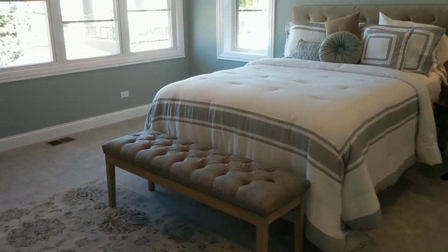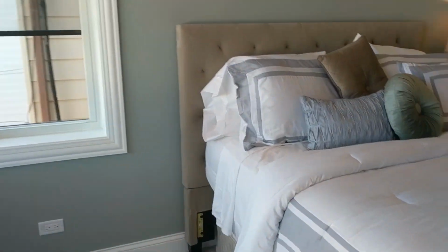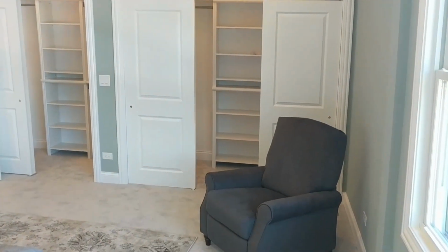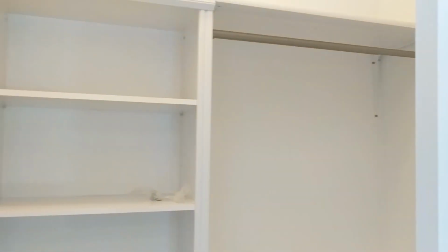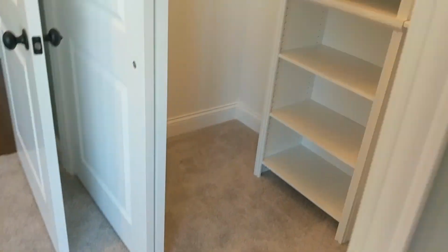Here's your master suite. A very large master suite with plenty of windows overlooking the backyard. Then you have 2 walk-in closets. The closets are about 4 foot deep. They are walk-in and they are completely finished, as you can see here. They are divided with a wall as well, so it's actually 2 closets.